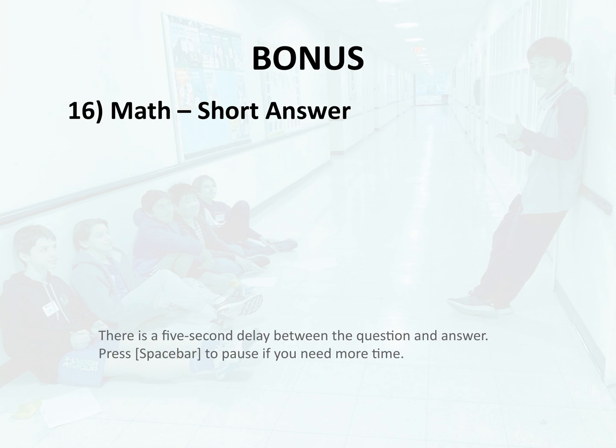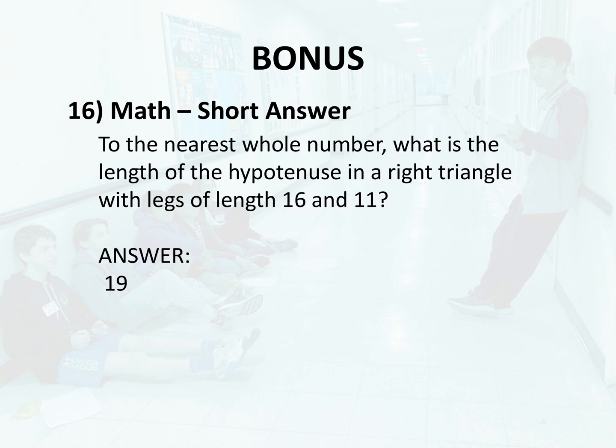Bonus 16. Math, short answer. To the nearest whole number, what is the length of the hypotenuse in a right triangle with legs of length 16 and 11? Answer: 19.